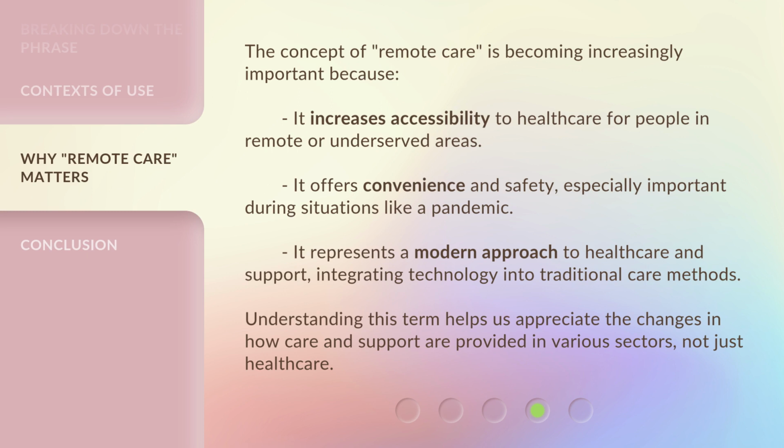Understanding this term helps us appreciate the changes in how care and support are provided in various sectors, not just healthcare.